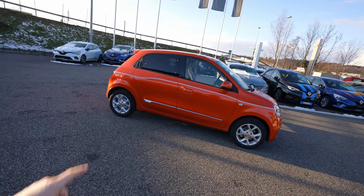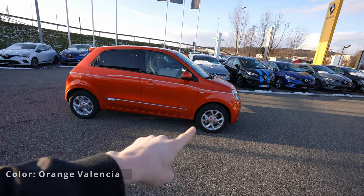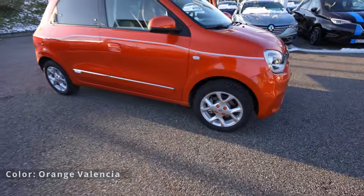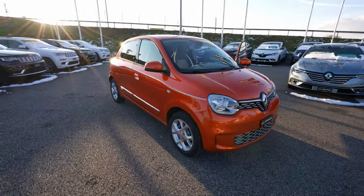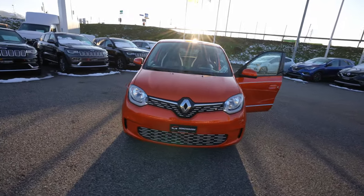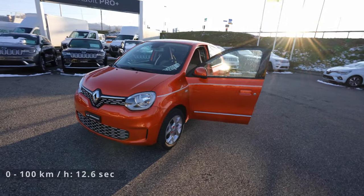And this is the car. Also, it has drums on the back, and braking discs in the front, if I'm not wrong, actually ventilated brake discs, yes, in the front. And this is the design. Pretty beautiful, pretty cute, a super nice car for city driving.